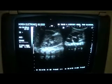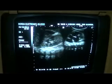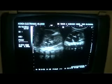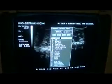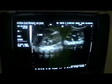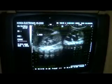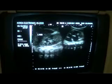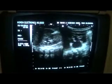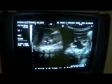Now this is the right kidney in longitudinal section. This is the left kidney in longitudinal section. You can see the vertebra posteriorly. This is the liver of the baby. Here, I would like to try to get the proximal ureter along with the pelvis. Now this is the pelvis of the left kidney, this one.